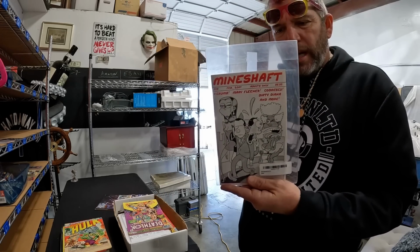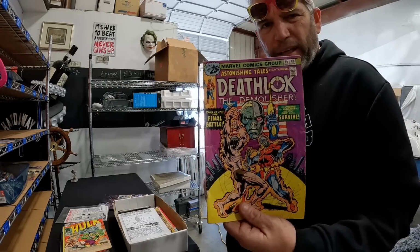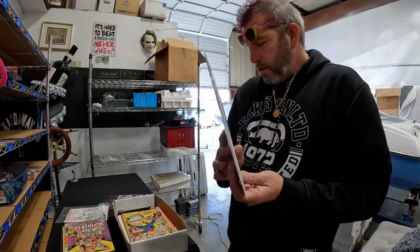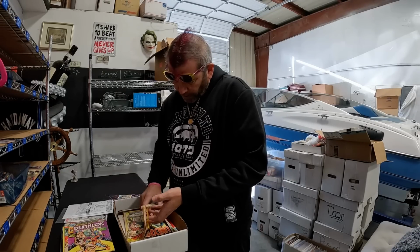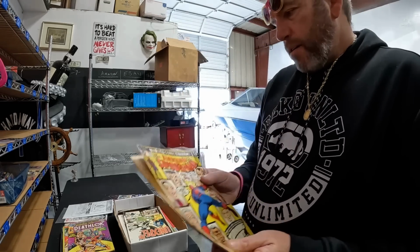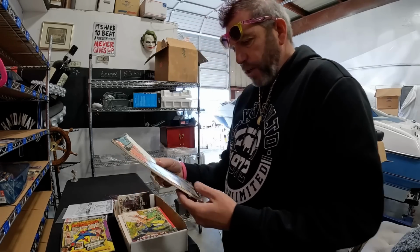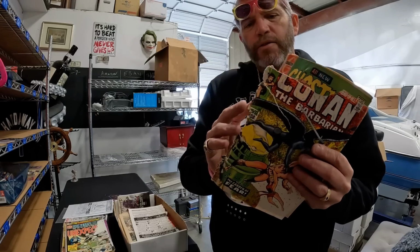Mineshaft 2009, Nightmare Comics. Deathlock, that's completely obliterated on the cover there. We have, that's kind of cool. Bomber. Nice little Spider-Man there, but it's just, had some really cool comics that he just eaten up. Look at that. I guess we could try to salvage them and still sell them, but they're just really beat up. Covers coming off.